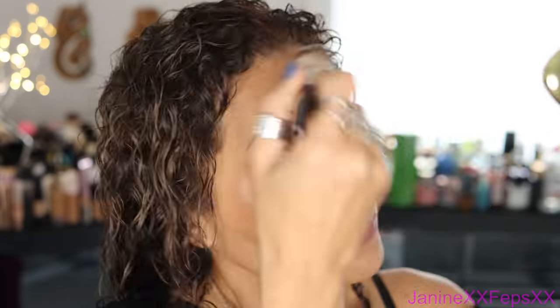And don't forget, under the jawline, eh? What do you think? That's really nice, isn't it? It really gives you that sun-kissed glow. It's gorgeous. I love that stuff. Really, really honestly do. Really, really love that NARS cream bronzer, guys. It's amazing.